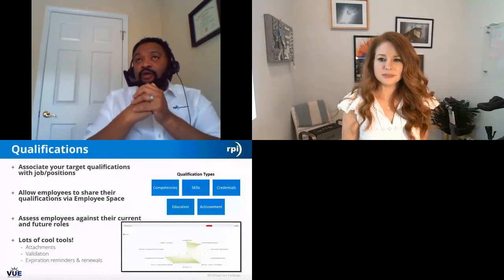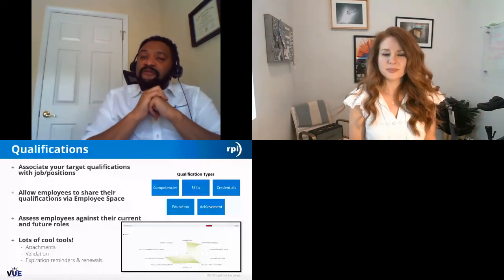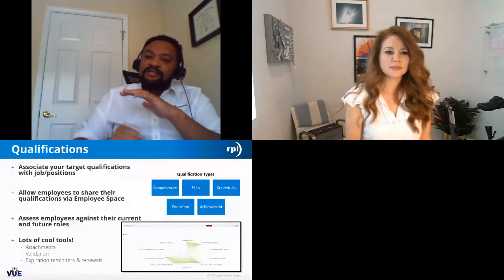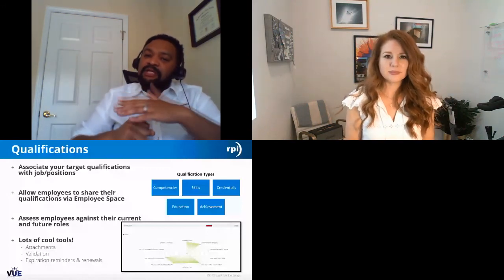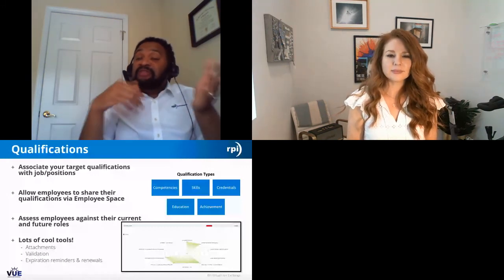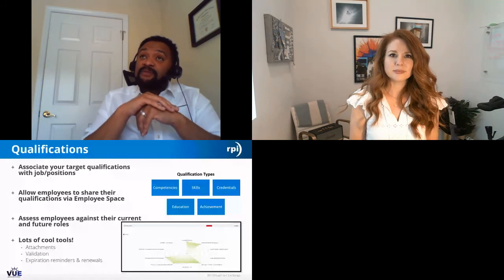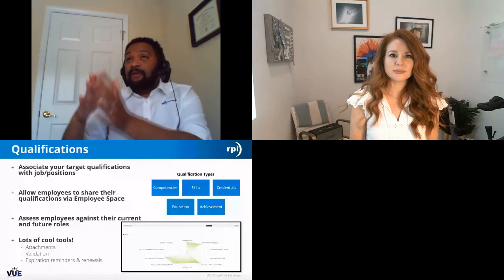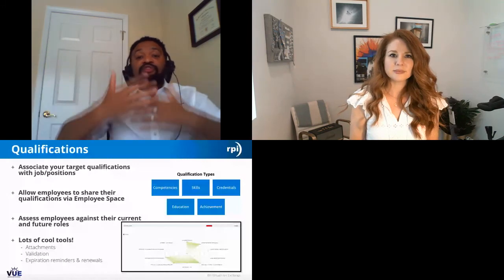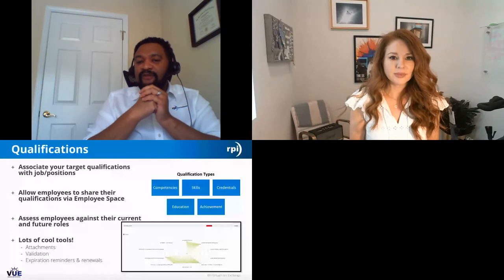And again, cool functionality out of the box, you can attach things. If I wanted to say I was a certified project manager, I can attach my PMI certification, and then maybe my manager or someone could validate that when things are about to expire. If my CPR is due to expire and I know I have to go to a refresher course, my manager and I can get emails and things of that nature. There's a lot of cool functionality here that I think you may find very interesting.